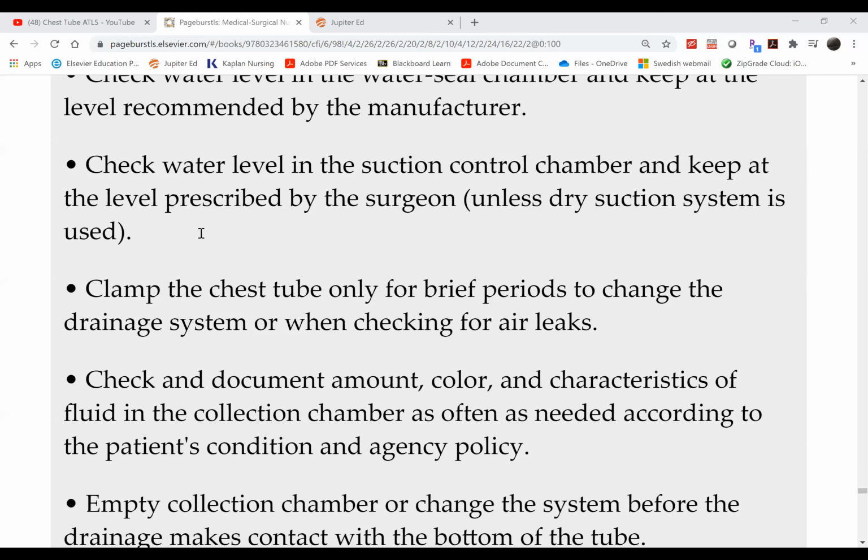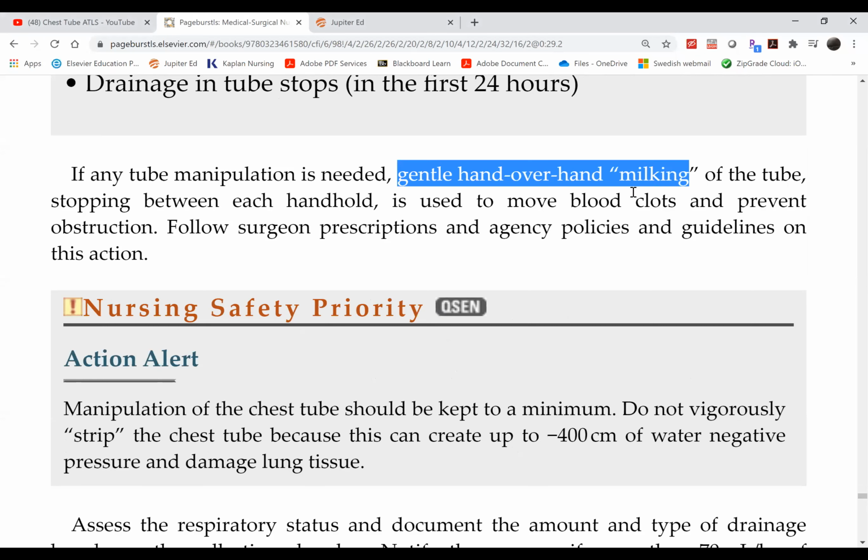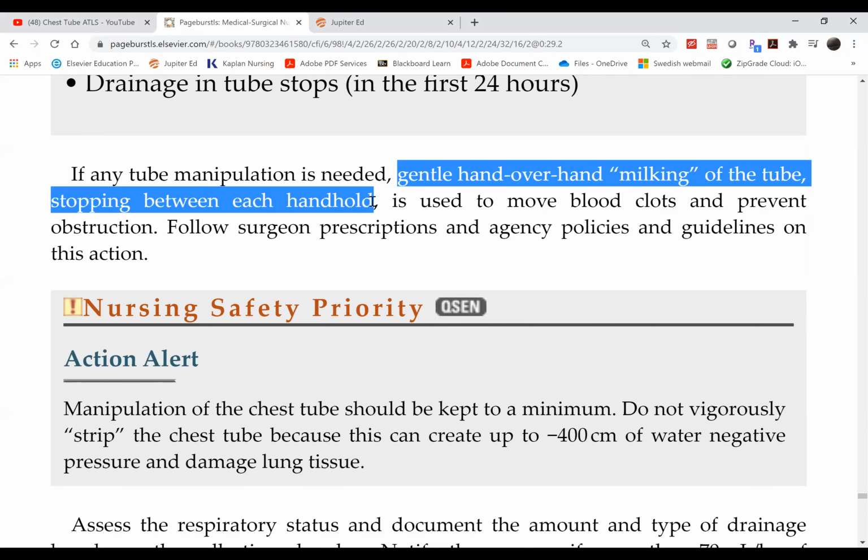Right here. If any tube manipulation is needed, gentle hand over hand milking is preferred over stripping. Meaning there's no way we can get rid of that blood clot, so you have to do milking. Okay? Just gentle hand over hand, just to move that blood clot into the drainage box.